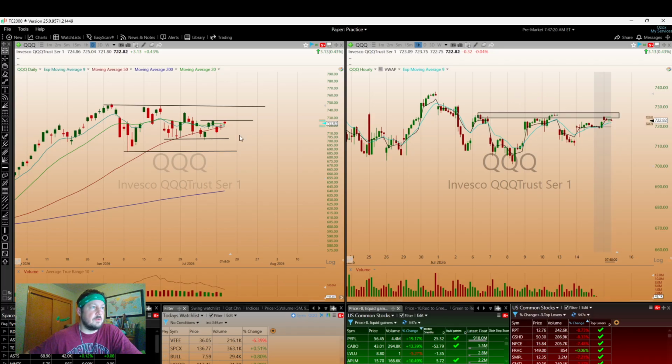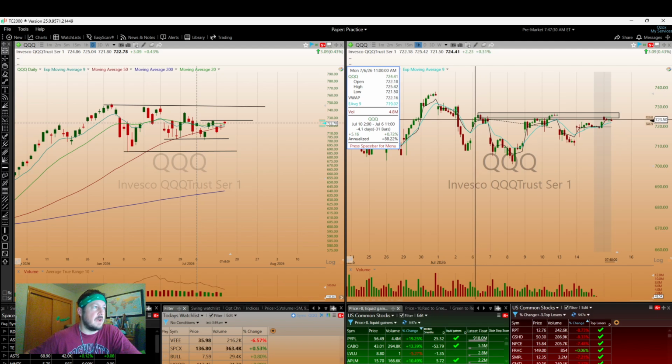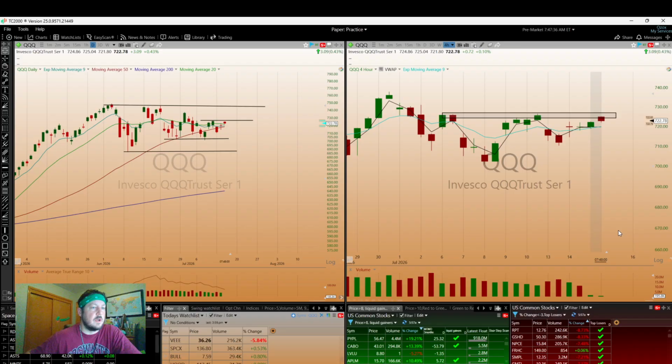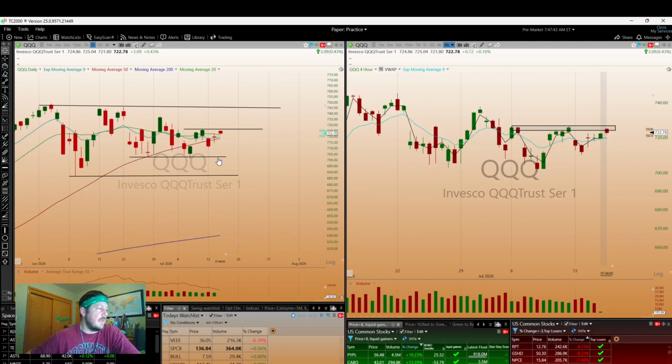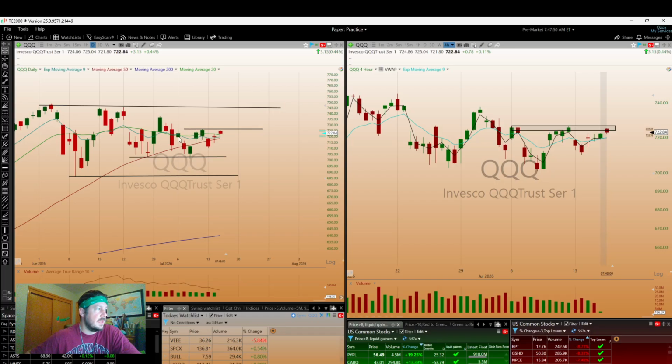Keeping it simple, we have this resistance level right here. We want to watch kind of this 725 to 727 area. Might even be a little bit clear on the 4-hour chart. Let's take a look here. Yeah, so we'll watch that. And then obviously we're watching a break of either this high, this double top here from this day and that day, or a break of this.